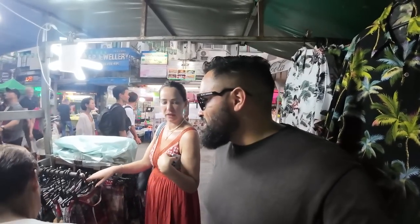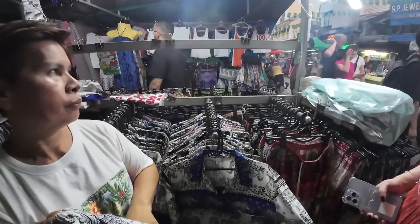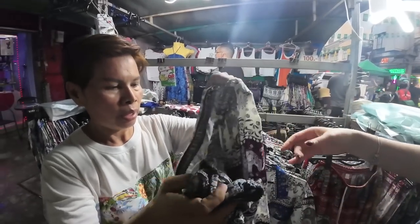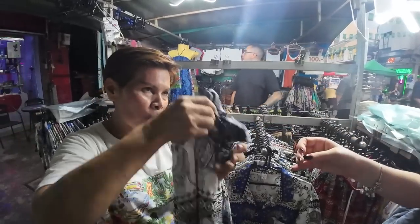Things you gotta do when you're in Thailand, especially on Khao San Road: you gotta get some elephant pants. How much are the t-shirts? 200. Okay, I'll just take the pants, please. Just one. One bag, okay?